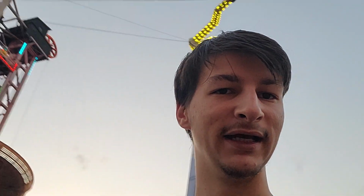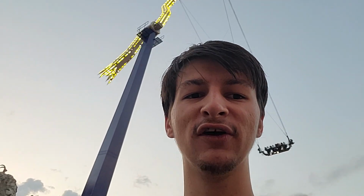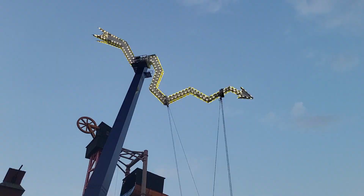And this had a pretty long line yesterday, and for me it wasn't worth it to wait for this ride, and I just rode it without waiting, and it definitely is, yeah, unnecessary. This ride is kind of dumb. It just flips unnaturally, as you just saw behind me. It doesn't make a lot of sense.